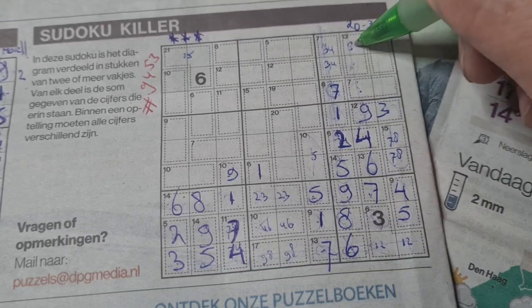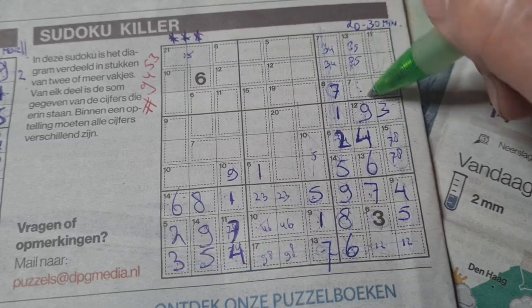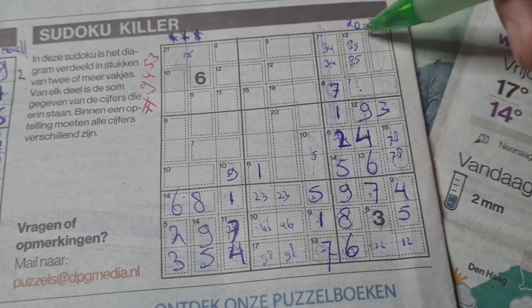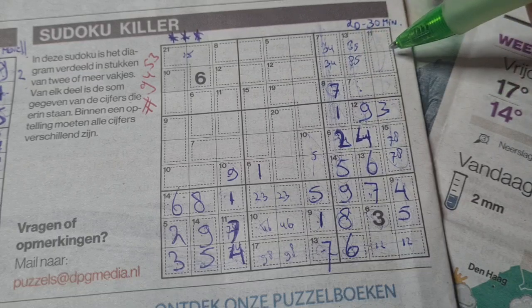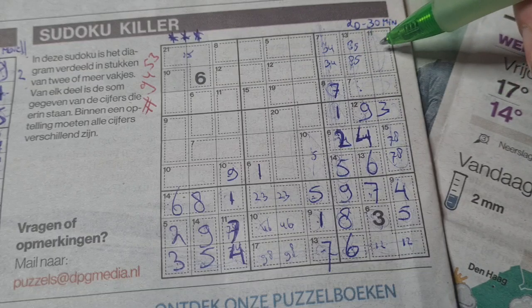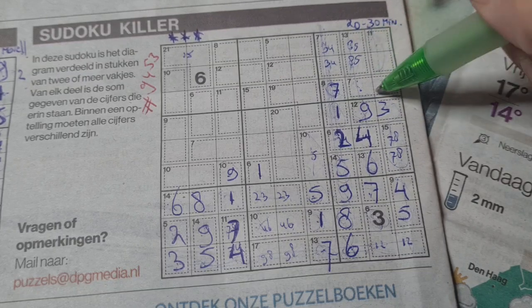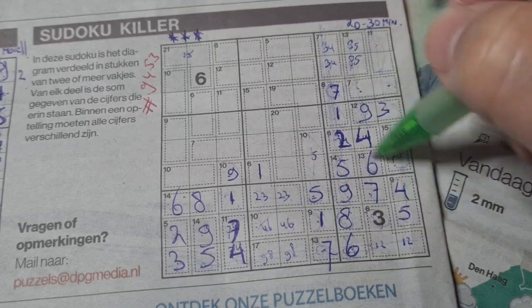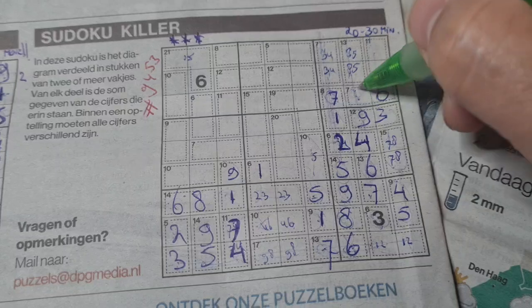8 plus 5. Let me mark those. So now we have 2 boxes left in this big square. One of the missing numbers is a 1. Well, I cannot place the 1 in the box of 11, otherwise the combination will be 1 plus 10. 10 is not allowed, so it should be in the box of 7. Combination 1 and a 6. We have a 6 in this column, no 6 there. 6 should be in, and 1 goes there.